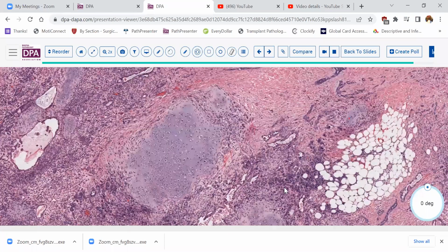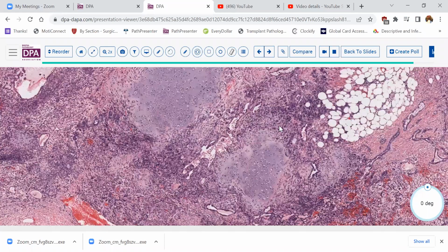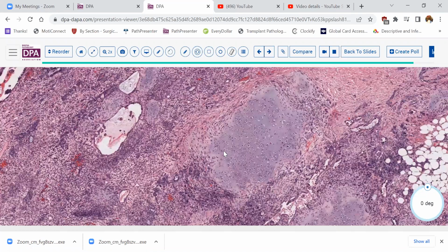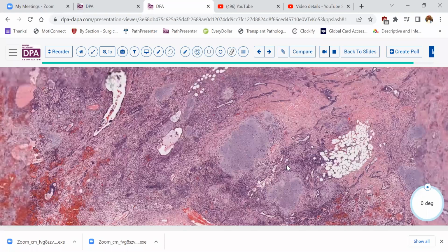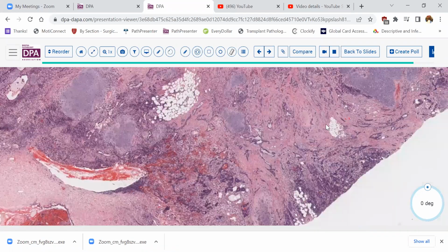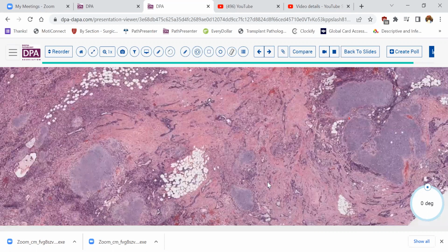And so because this is a little bit of an unusual finding to find all the elements, the heterotopic elements, as well as both the carcinoma and the sarcoma in the area of spread, I thought it would be useful to just share that cute little slide with you today.